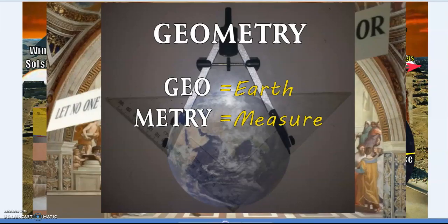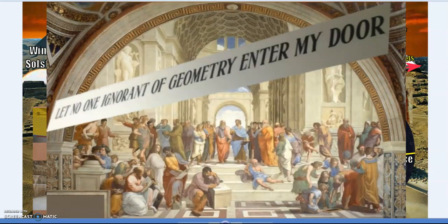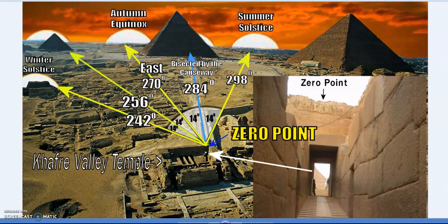So now, geometry: geo, earth, metry, measure. These academies, secret societies, fraternities, number cults, call them what you will. And back to the zero point.